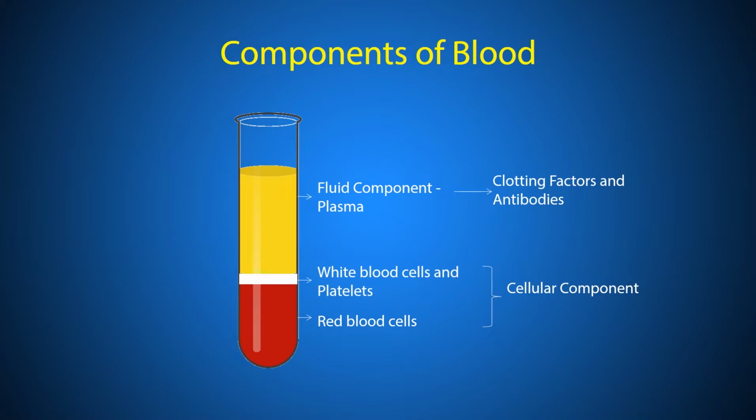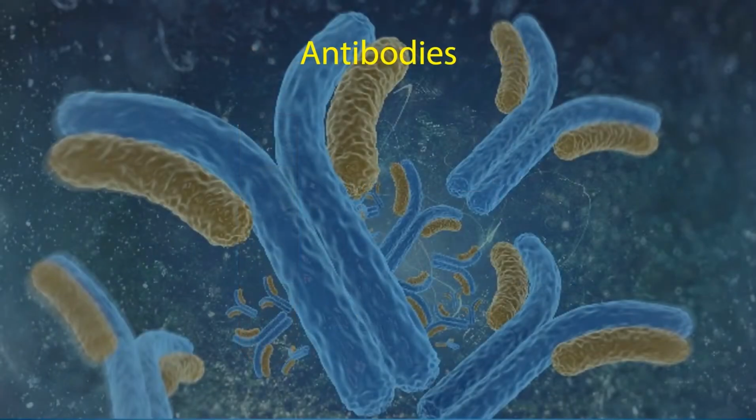The plasma has clotting factors, which, whenever we have an injury, immediately stop the blood from flowing out. And then it also has antibodies. Now, what exactly are these antibodies? Antibodies are defense mechanisms produced by the body, sort of soldiers, against any external attack on the body. It could be any sort of attack. It could be common flu, malaria, typhoid, or any viral fever. Against this, the body's immune mechanism produces what is known as the antibody.